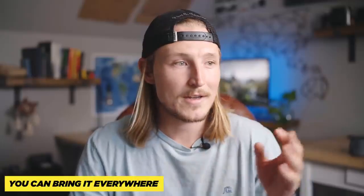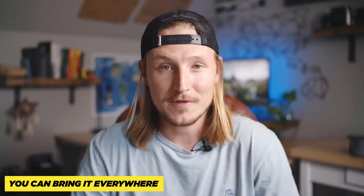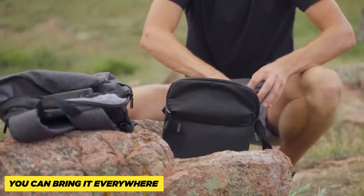The first thing I'm gonna talk about is honestly probably my absolute favorite thing about this drone, and it's just how easy it is to bring around everywhere. This thing is just so small, and even with the little carrying case, you have the controller, batteries, and the drone in this tiny little package.